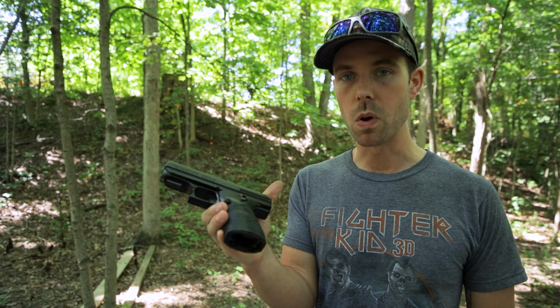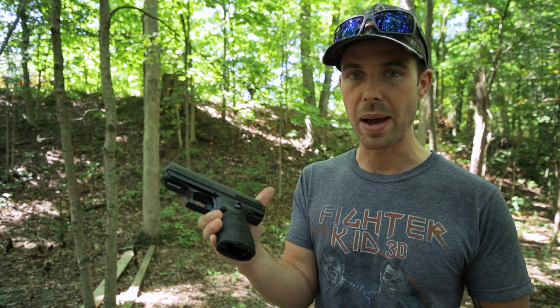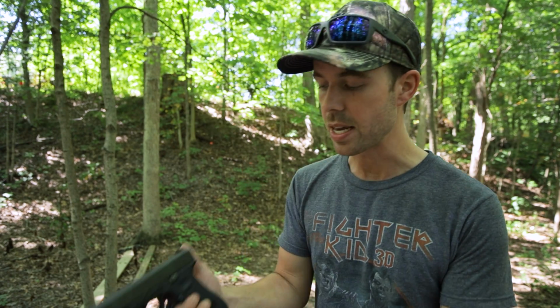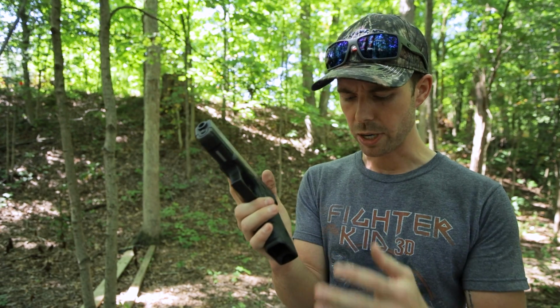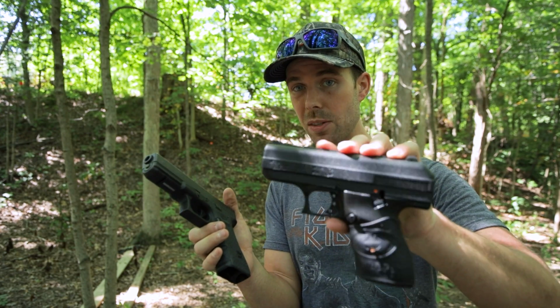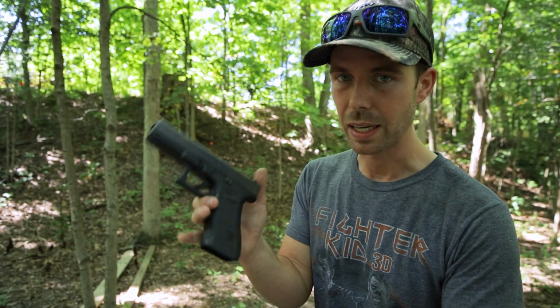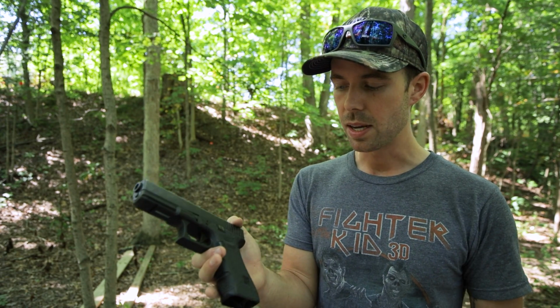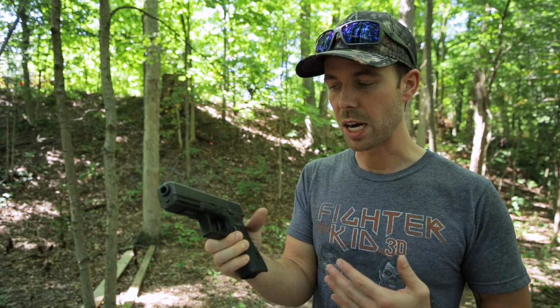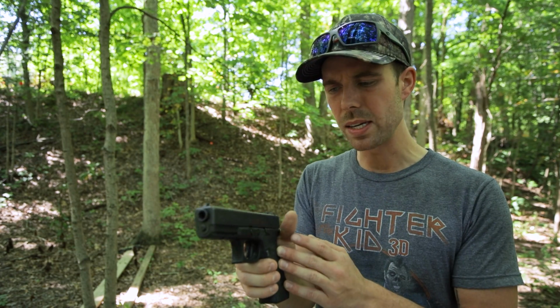It is 8+1, so you're sacrificing quite a bit of capacity compared to the Glock 17, which is 17+1. Obviously, it's got a little bit longer grip. I believe this is a compact pistol, but even if you get a compact, like a Glock 19, it will still hold 15+1. So the double stack magazine is obviously a huge advantage and gives you quite a bit more capacity. I'm not going to go into a lot of details on the Glock.